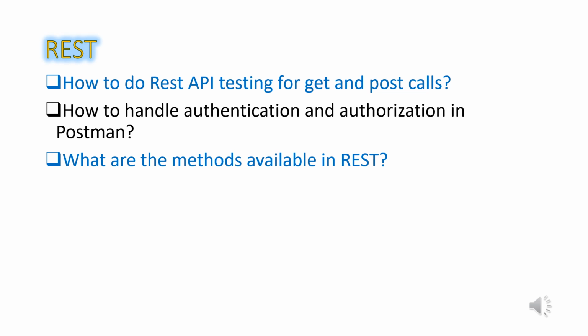Next one is what are the methods available in REST. We have GET, PUT, POST, DELETE, and OPTIONS methods available. Some more methods are available, like PATCH, but these four to five are the common methods.